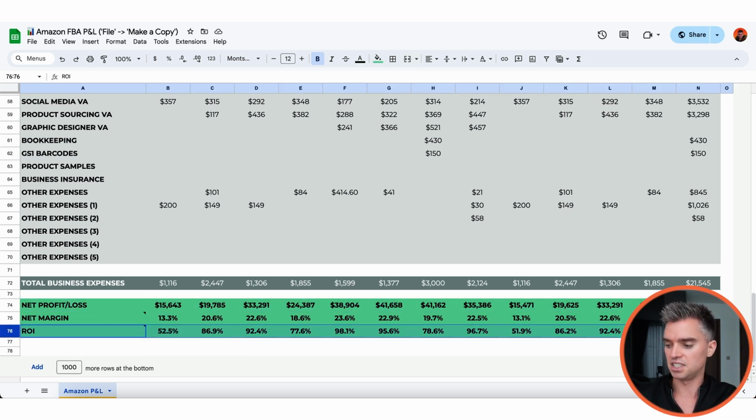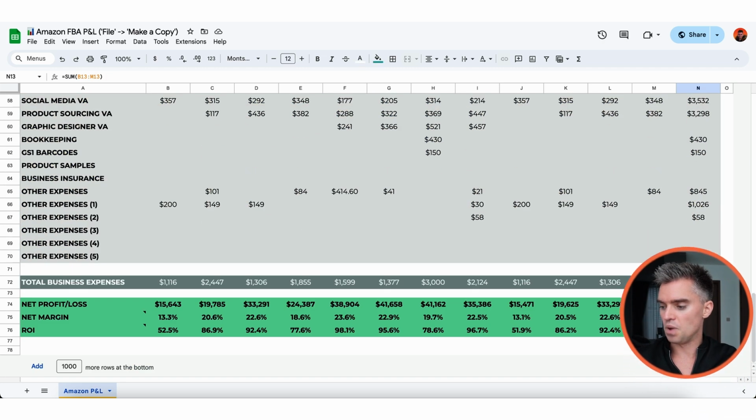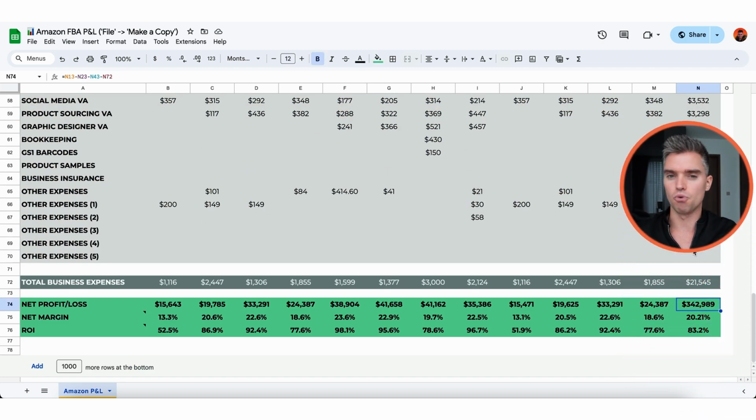And then at the end of everything said and done, your net profit and loss, your net margin, and your ROI, which in this case, on 1.7 mil, we kept this year about $343,000, a 20% net margin at an 83.2% ROI. So for the net margin, that's fantastic. Generally, at the very bare minimum, which is actually low, is 10%. Ideally, for a healthy account, 15 to 20%, or of course more than that. The more the better, but 15 to 20% is a really good, generally healthy Amazon account.